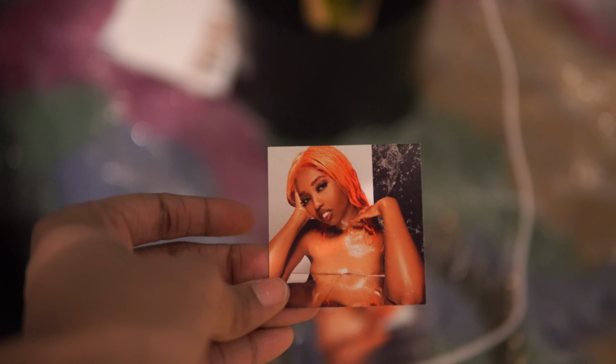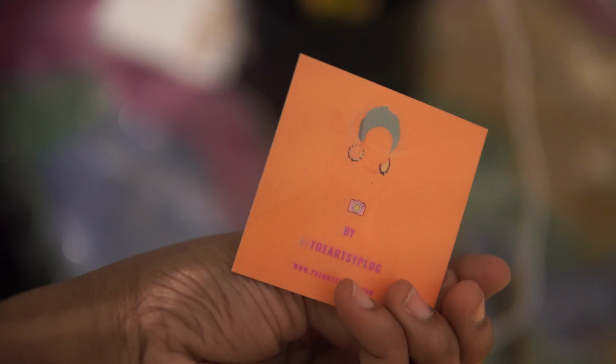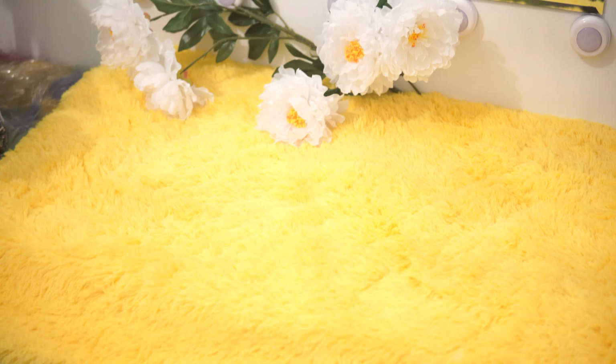So these are my business cards. One of my favorite friends, Saida, we planned that shoot and she came and slayed, honey. These are my thank you cards. These are flowers that I have. And then this is like a yellow blanket. It's a throw blanket, but I used it as a tablecloth just to bring some life into the studio.